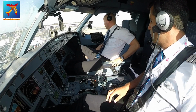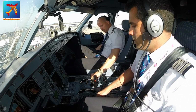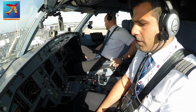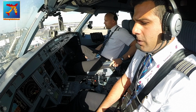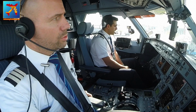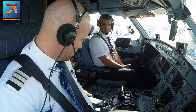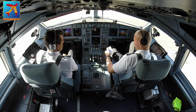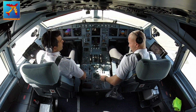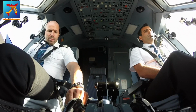Pins, covers, removed. Signs. Fuel quantity. We have 62,920 kilos. Altimeters. 1004, 250. 1004, 250. Windows, doors, closed. Beacon. Park brake. Before start check is complete. Startup is approved according EOBT or CTOT, and it's 40. It's 40. Yeah, so we have our startup. We are anytime ready for push and start.